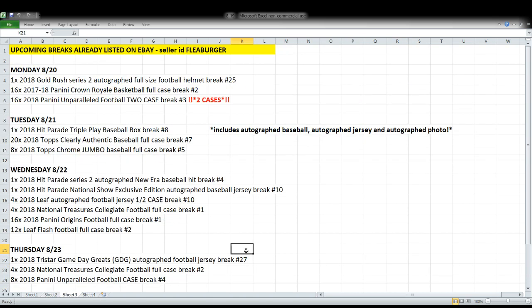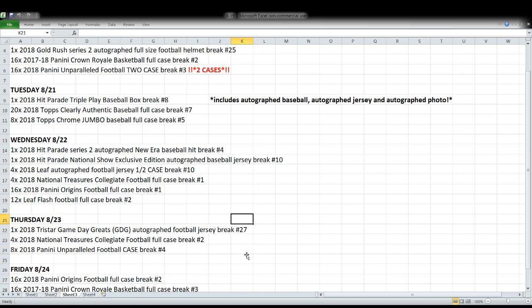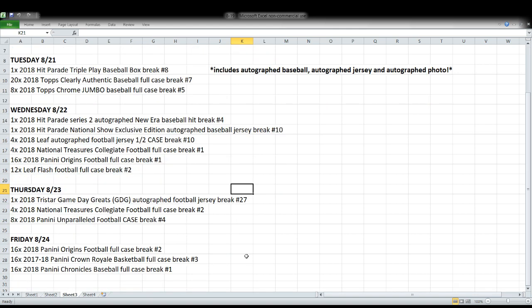In the days ahead, here's what we're looking at. Tomorrow night, a full-size football helmet, autographed, of course, from Gold Rush, a case of Crown Royal basketball, and a 2-case break of Unparalleled football. Tuesday is a triple play baseball box, another case of Clearly Authentic, and a jumbo case of Topps Chrome, which will have a whopping 40 autograph hits in it.